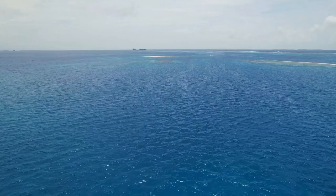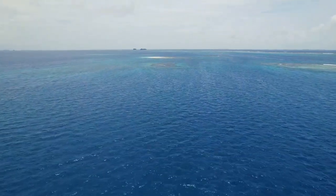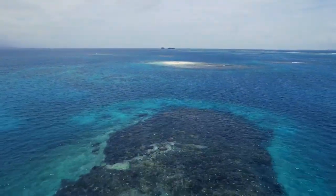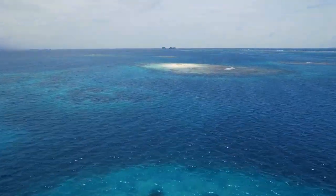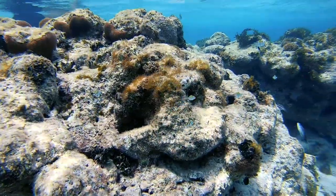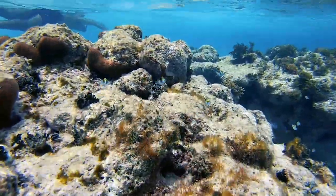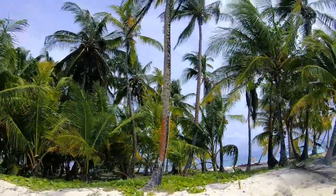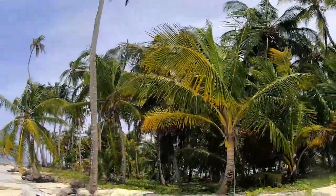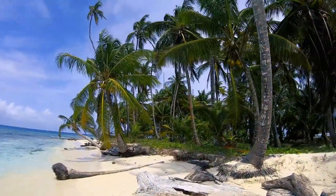After leaving the friendly nurse shark behind, we headed over to this tiny island to take a swim around. The islands in Coco Banderas are beautiful. It would be easy to spend a long time here snorkeling, swimming, and enjoying the lovely beaches.